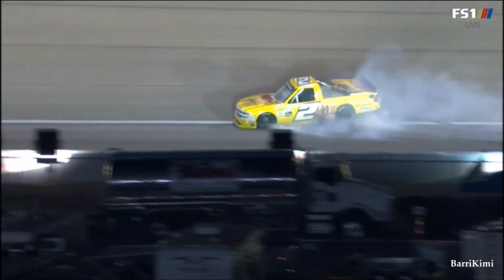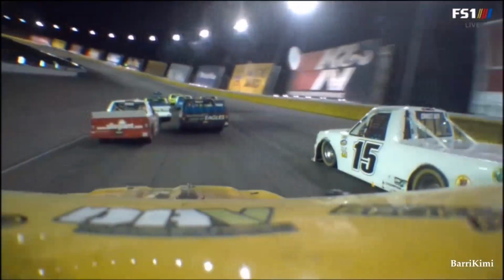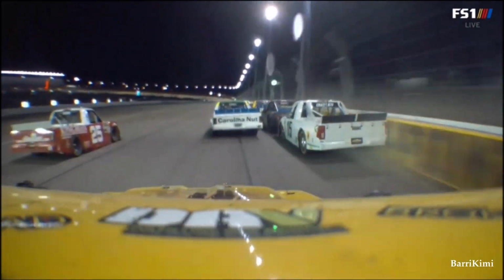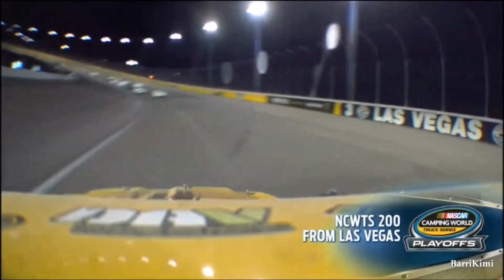Cody makes contact with the inside wall. You can see right there. Heavy damage to that two truck of Coughlin. That's a shame. Cody had been really competitive all night long. Didn't do anything wrong here. Just over aggression by John Hunter Nemechek, hitting him in the back here. The caution is out, and that means it's going to set up another overtime restart when we come back.